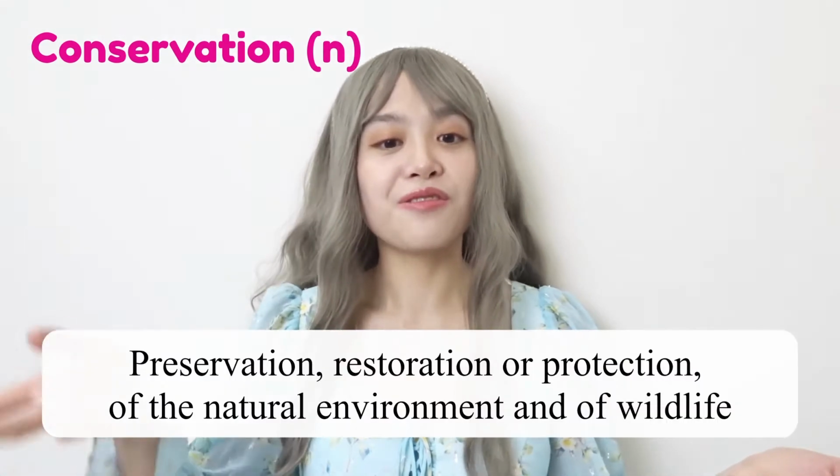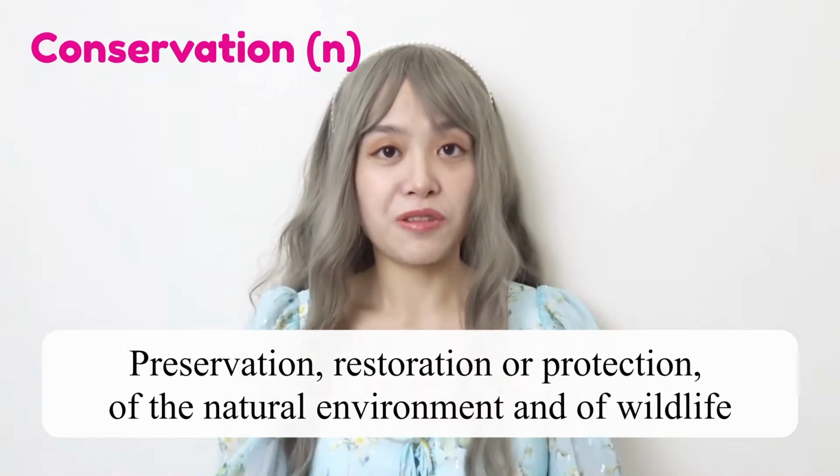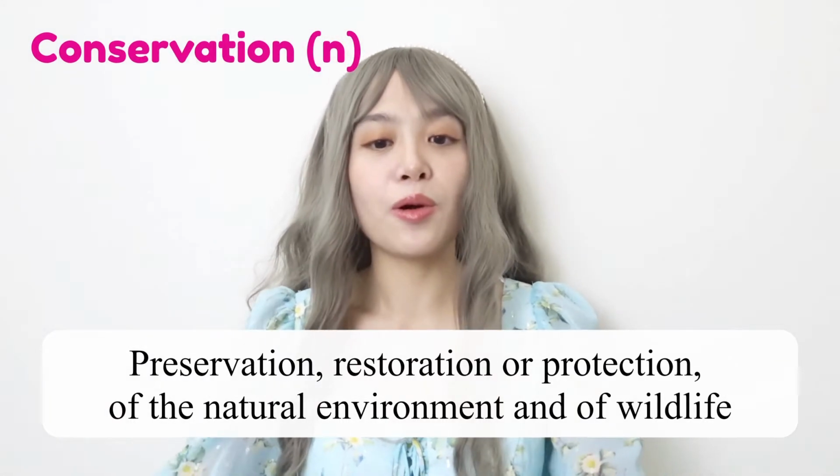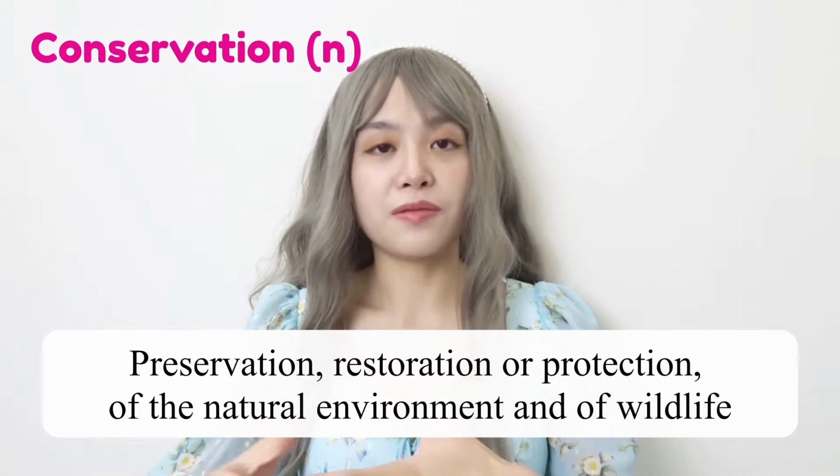And conservation. So conservation is the preservation, restoration, or protection of the natural environment and of wildlife. So let's say you can use conservation, let's say a conservation program for pandas, or a conservation program for a certain forest, you know.